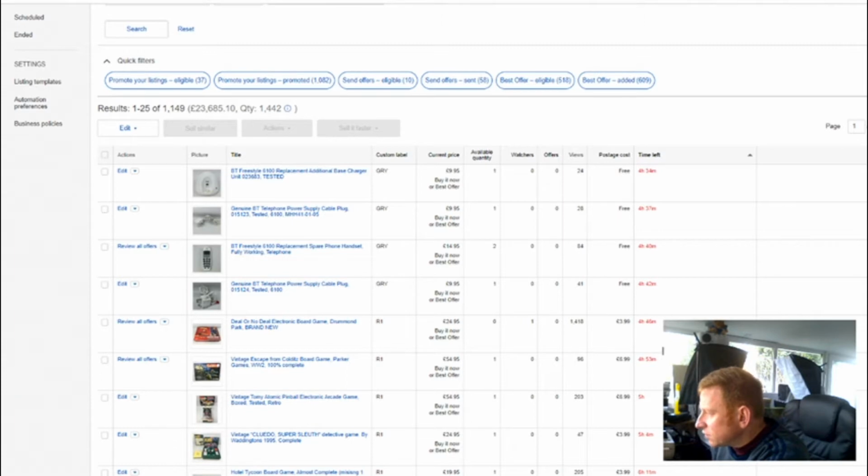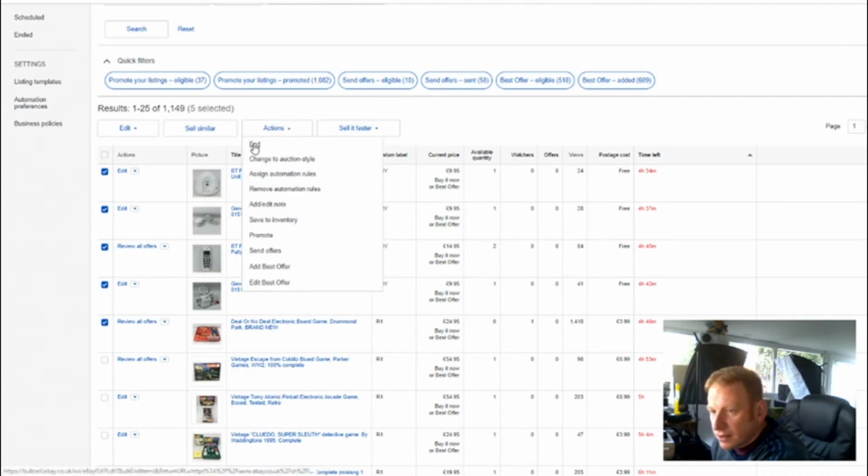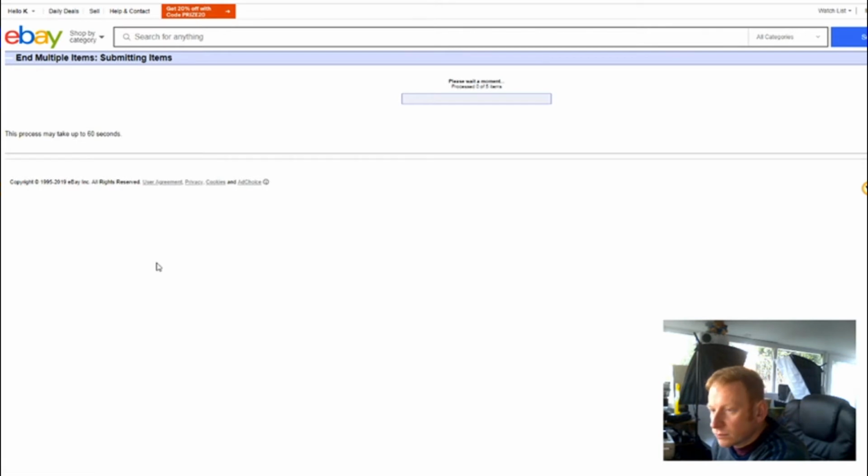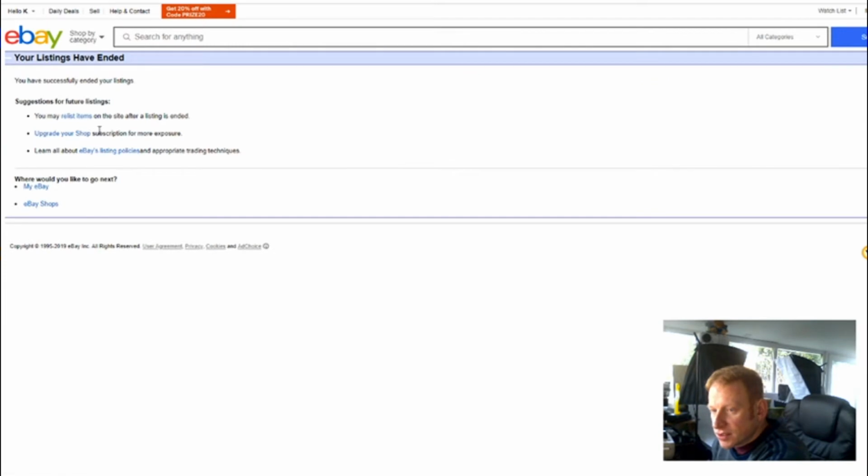So I select that one, that one, that one, that one, and that one, then go to actions and click end. It gives me a list of all the ones that are going to end, and I click end listing. It usually takes a few moments, especially if you've got a long list of items to do. As you can see, that's now done. You've successfully ended your listings.